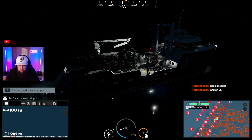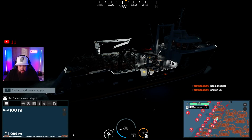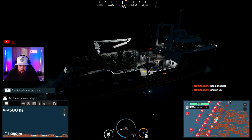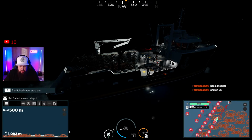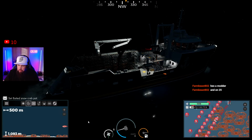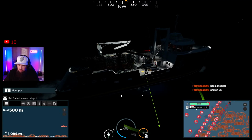Like right here, numbers are down. We're off them just a bit. Oh, there's actually a nice little chunk. I'm gonna zoom out just a bit to kind of see. But yeah, see how it's kind of spotty right here. We're still gonna be setting gear though, just getting all these pots off board, off deck.